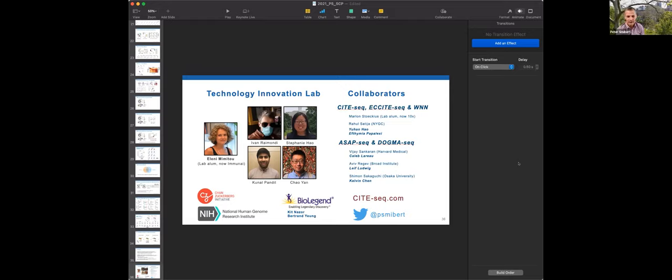What's available is what's available. And if you're really motivated to, we've done plenty of conjugations in-house and they work nicely. Actually, if anyone's interested, look up siteseq.com. There's a very cheap, easy way of conjugating antibodies, oligos to antibodies. It's a lot more affordable than some of the commercial kits that are out there. And in our hands, it works really well.